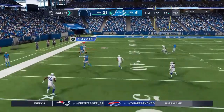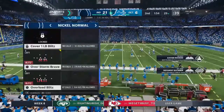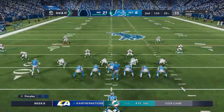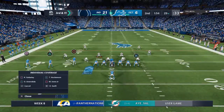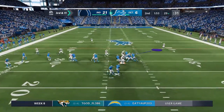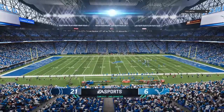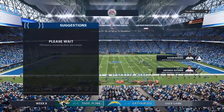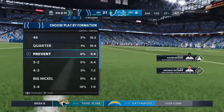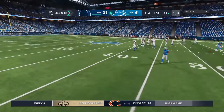Throwing deep for Galladay. And that's going to be incomplete. Good effort there, trying to take a shot, but it's 3rd down. An incomplete pass on that last play, and that means they'll need to come up with something here on 3rd down. On 3rd down, here comes Swift. And they take him down, losing yardage back at the 27. The Colts going to use the first of their timeouts. It's just their first, so they'll have 2 remaining here before we get to halftime.